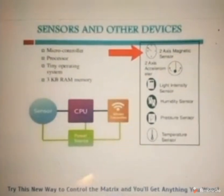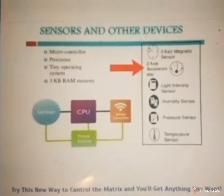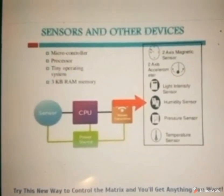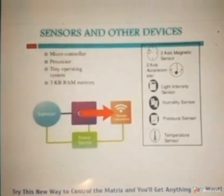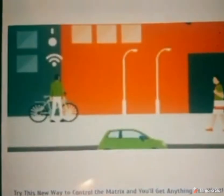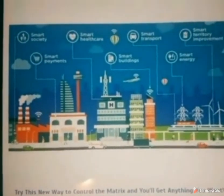They have a two-axis magnetic sensor to track direction. Remember that magnetism. An accelerometer to track speed, light intensity sensor, humidity sensor, pressure sensor, even a temperature sensor, and can transmit wireless to the smart grid Internet of Things and the cloud. Literally, hooking up its human biological host to the smart grid tracking system, like a walking, breathing smartphone.